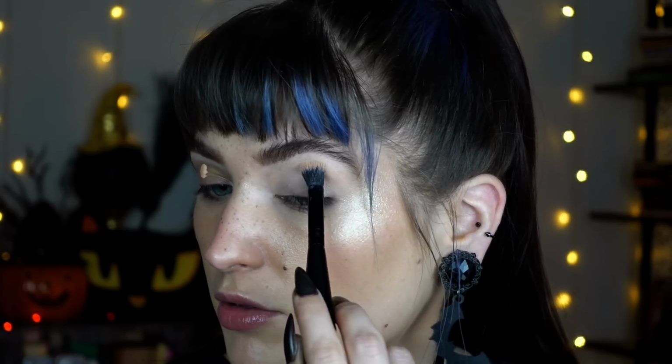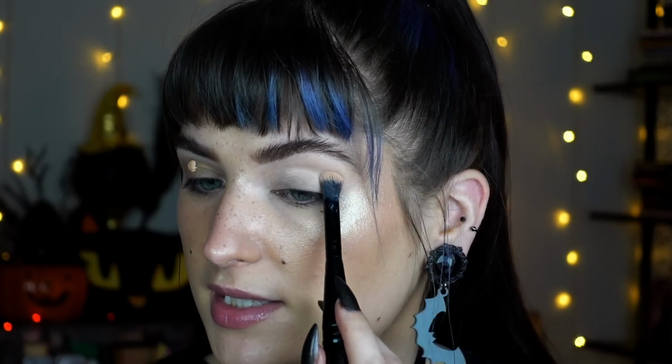I'm so excited about this whole collection though. I wore 2 of the lipsticks over the weekend and I wore the liner already yesterday, and everything is holding up so nicely. She is just creating the most killer product. She's doing such a good job.